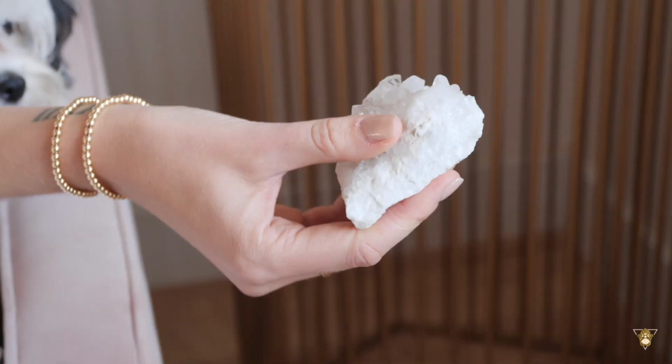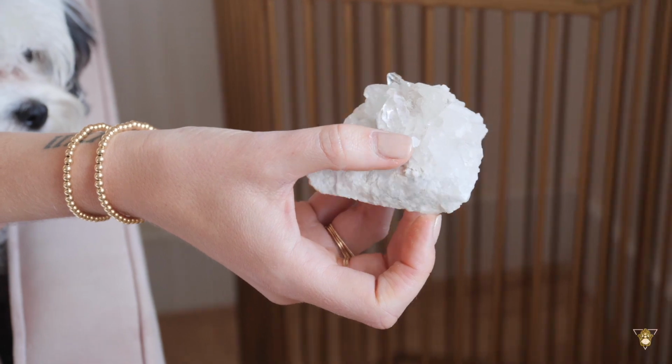And I think that they're not only really beautiful for a decoration, but they just bring lots of good vibes, and I'm all about the good vibes.